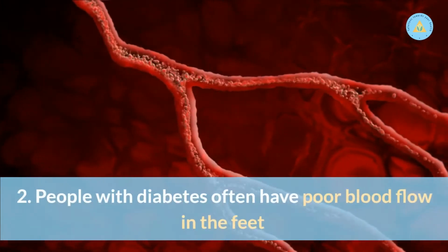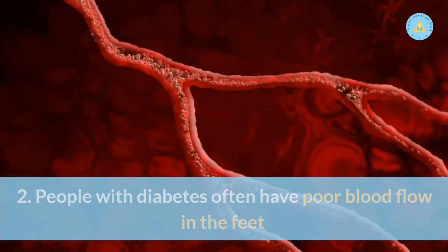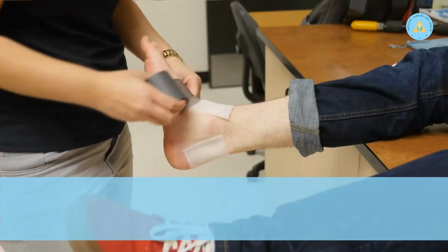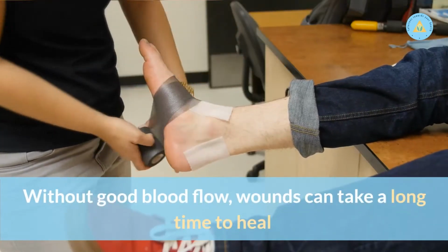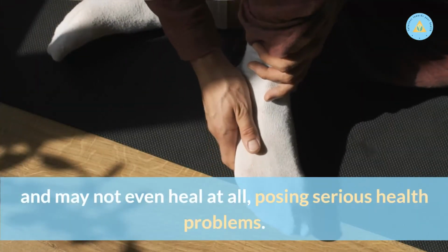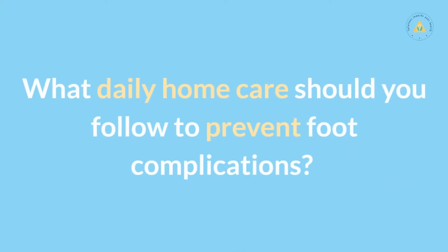2. People with diabetes often have poor blood flow in the feet due to changes in the blood vessels caused by the disease. Without good blood flow, wounds can take a long time to heal and may not even heal at all, posing serious health problems. What daily home care should you follow to prevent foot complications?